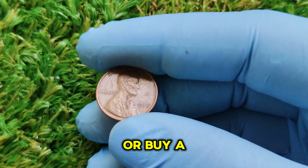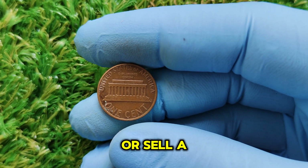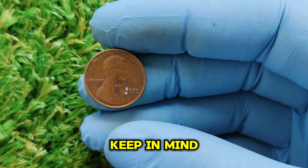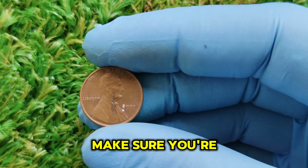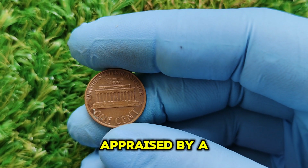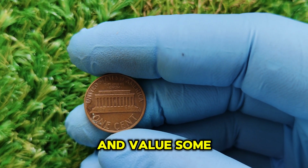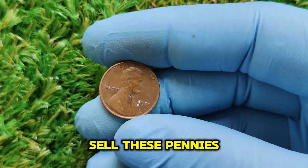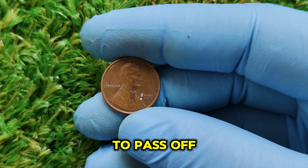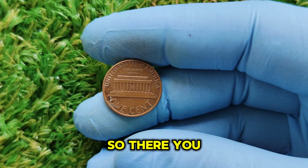How to sell or buy a 1979 no mint mark penny? If you're looking to buy or sell a 1979 no mint mark penny, there are a few things to keep in mind. First, make sure you're dealing with a reputable coin dealer or auction house. Having the coin appraised by a professional is also a great way to confirm its authenticity and value. Some people try to sell these pennies online, but beware of counterfeits or people trying to pass off ordinary 1979 pennies as rare ones. So, there you have it.